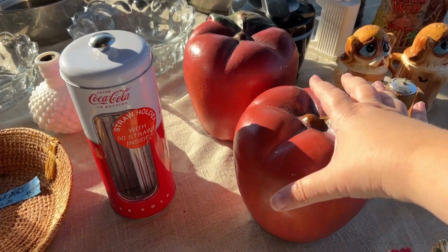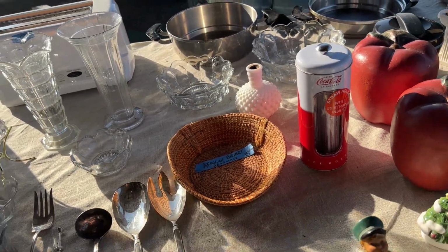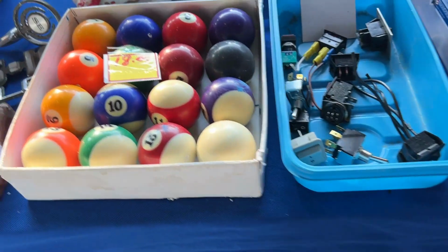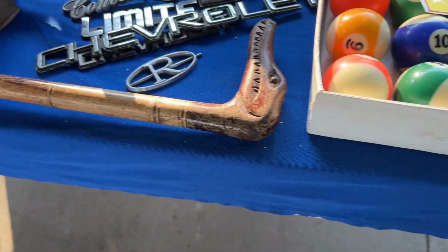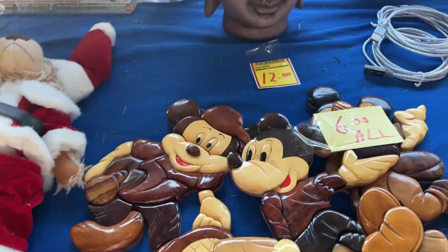Yeah, I've actually never been back to the flea market side. In DeLand? Mm-hmm. Oh, I thought... oh, DeLand. Oh, I was thinking Mount Dora. Good morning. Good morning. How are you? Good.